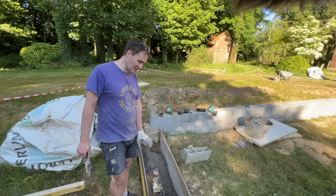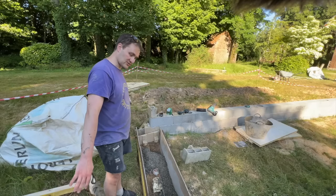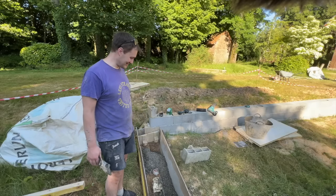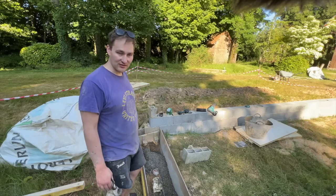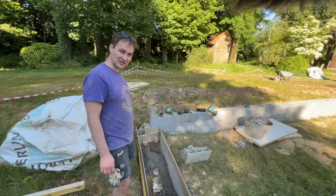And then there's a higher area here on which we'll be building a second step, so we'll carry on up this, I don't know what it's called, stepped floor. It just means that we'll save a lot of concrete and a lot of time, so hopefully it won't take too long.